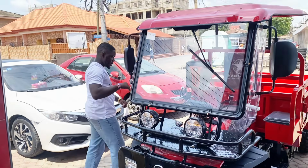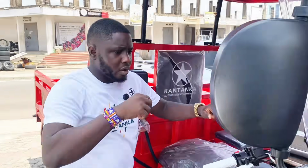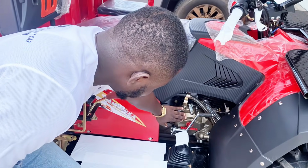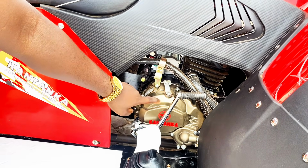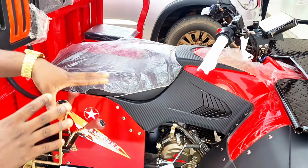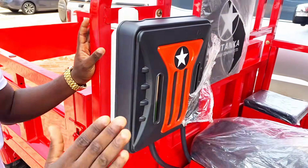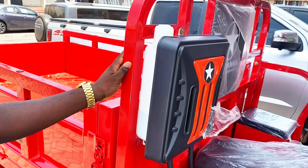Now come with me. So this is the new Kantanka Boafo, and this time around we have our engine right here. This is a one-stroke single cylinder engine, and it uses petrol. It has got a water cooler over here. This helps to cool the engine while it is working so hard.